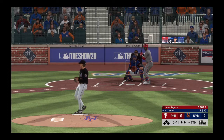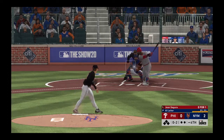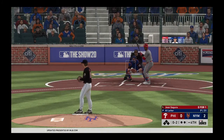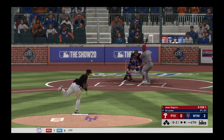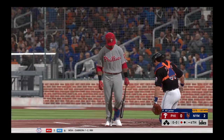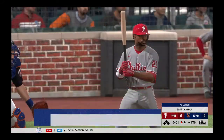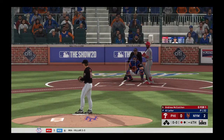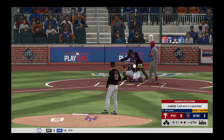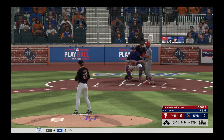Hey, love the confidence in that pitch right there, going right after one of the better hitters on this team, not afraid to execute. Swing and a miss on the fastball, and that's the first out. Ready with the first pitch. Here it comes. Andrew McCutcheon will stand in for the second time now as he looks at a called strike.